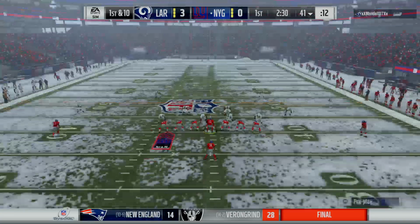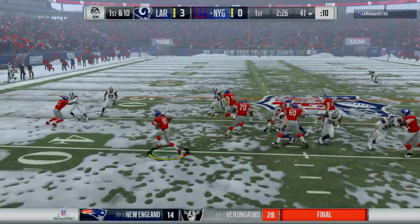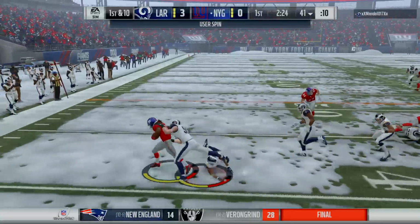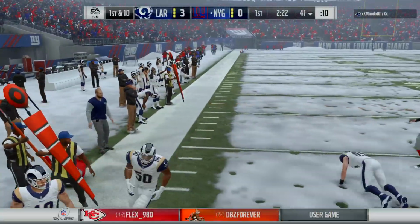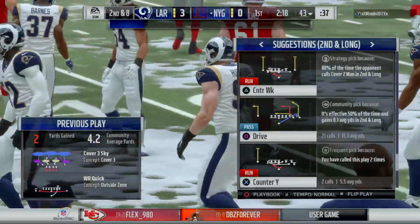Hurry up, here we go. Green, 39. Green. And now running right through it, and able to break one tackle, but then quickly brought down. Two yards on the carry there.